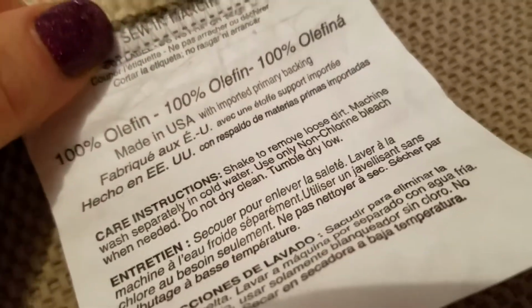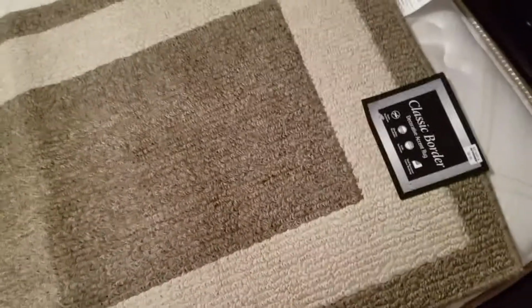What does this say? Sew in margin. Oh, okay, so that's where this little label is sewed in. So I'm going to be putting it in front of my door, and if I like it, and if my cat doesn't ruin it or anything like that, I'll buy more. She tends to, I don't know, it's very weird.